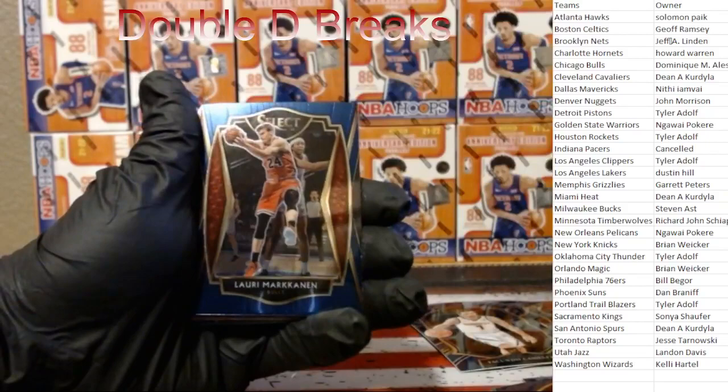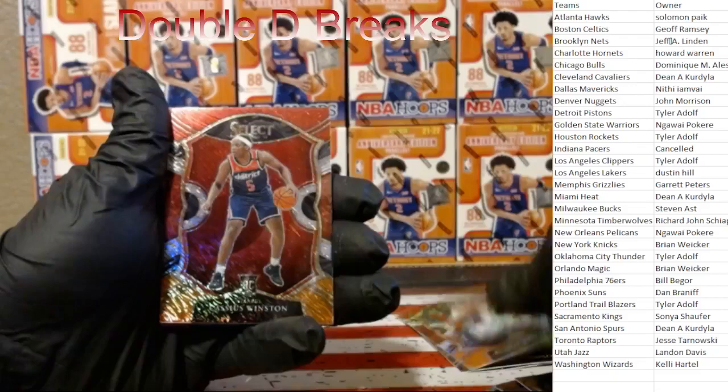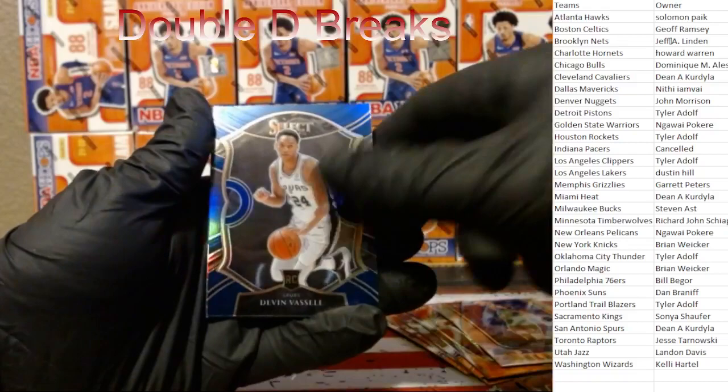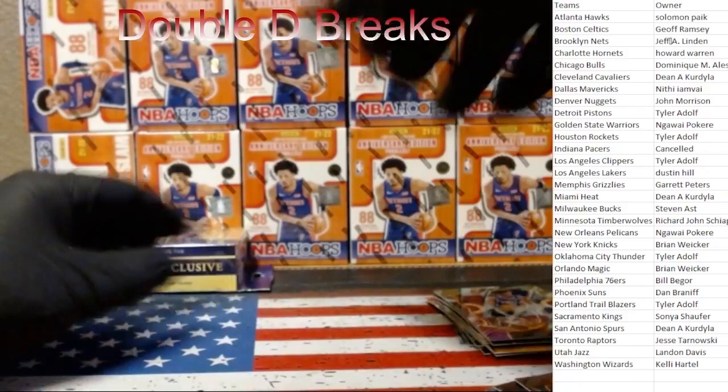Markkanen. Embiid. Got another Russ Wilson. There you go, Wiseman. That's why I couldn't think of it, because it was too obvious. Cassius Winston. Giannis. Aaron Baines. Josh Green, rookie selections. Devin Vassell. And that guy, Isaiah Joe. Always need guys with two first names.